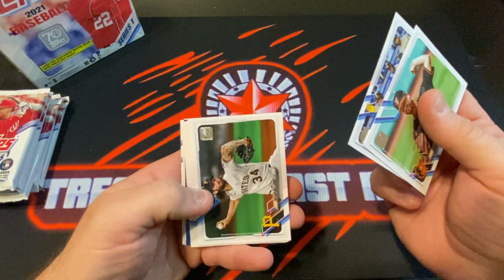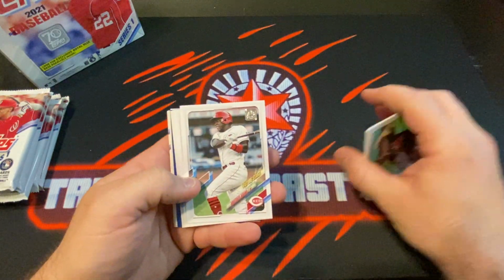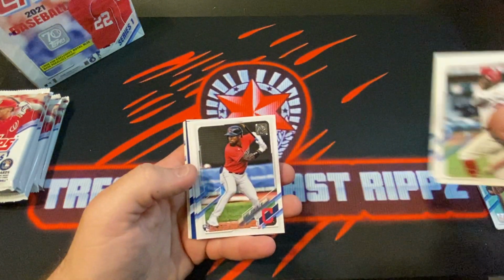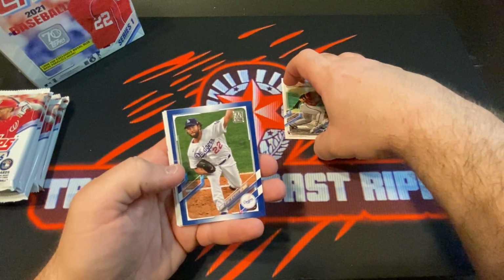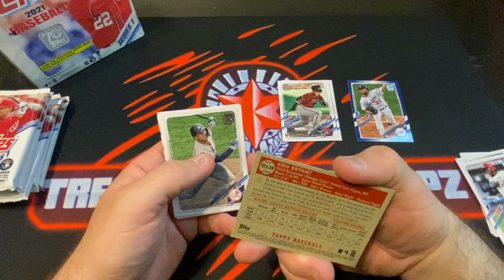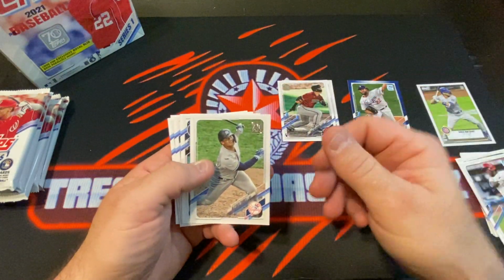LeBlanc, Slam Diego, Trevor Williams, Hunter Renfro, Griffin Hanning, Aquino, second year card, Jose Urquide, got a rookie Daniel Johnson, rookie Dalton Varsho, got a blue parallel Clayton Kershaw. This is a Chris Bryant 52. Yep, 52 insert. It's a nice solid card.